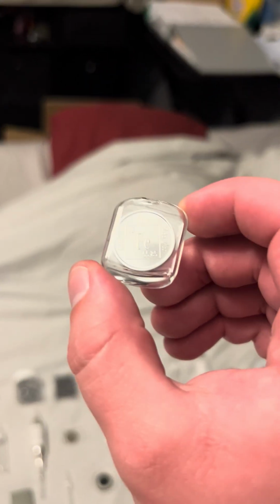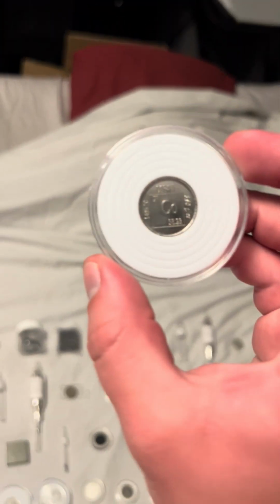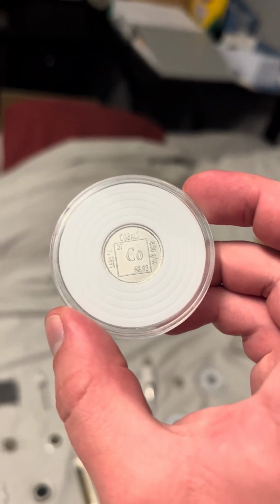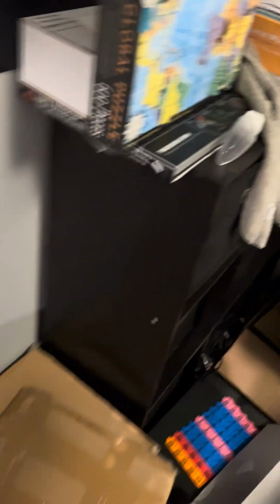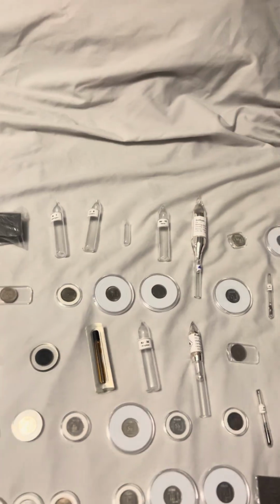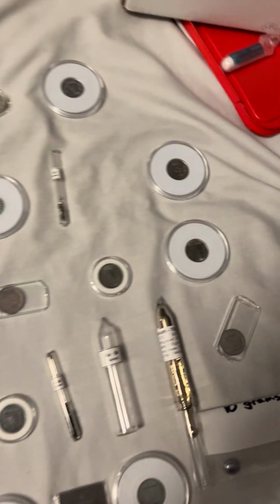Element number 26 is iron, a metal. Also, it's ferromagnetic. Cobalt is element number 27. It is a metal. It's also ferromagnetic. Here, let me actually prove that. Let me actually prove it with a magnet. Here is some magnets. I gotta be careful with the iron to not break the ampule or something. Let's do this very carefully.